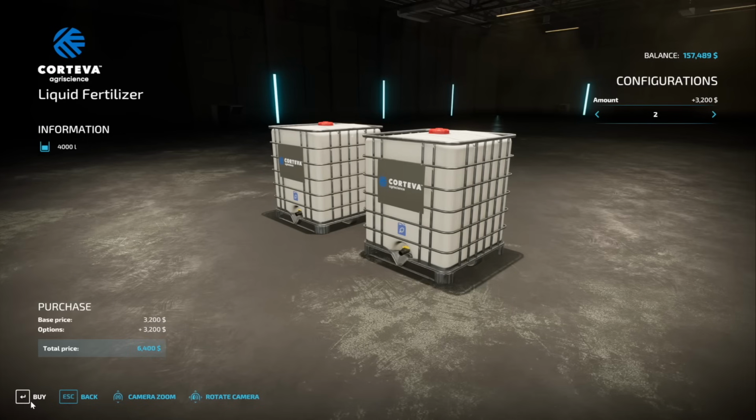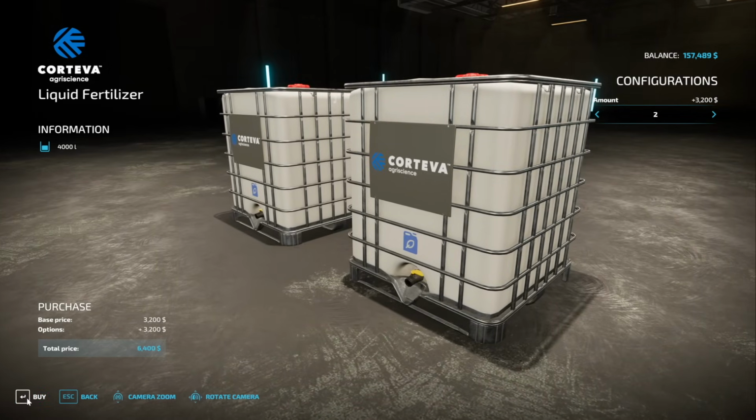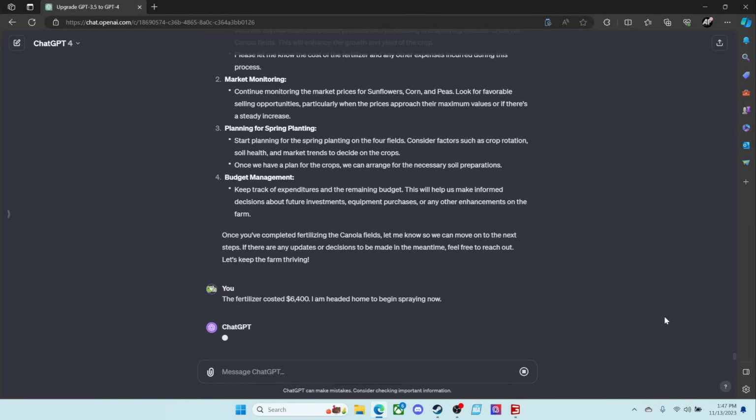$3,778 is what we got. And we're gonna end up spending almost all of it by buying 2 of these liquid fertilizer tanks for about $6,400. Oh, wow. So I just let the boss man know what the fertilizer cost.